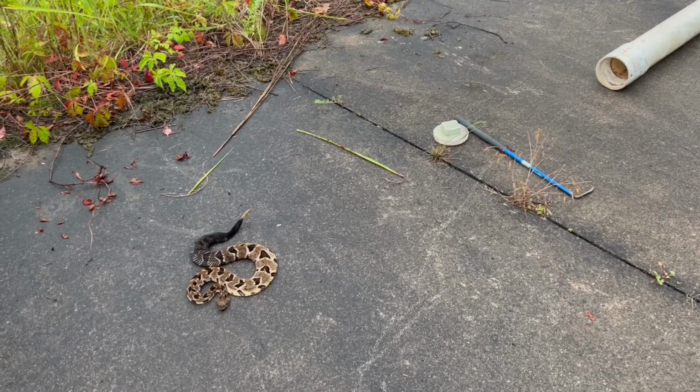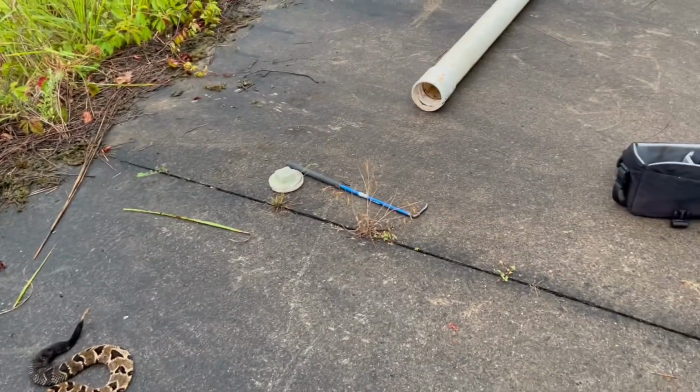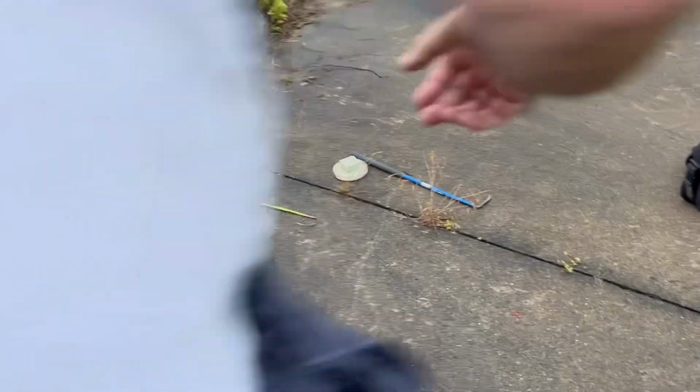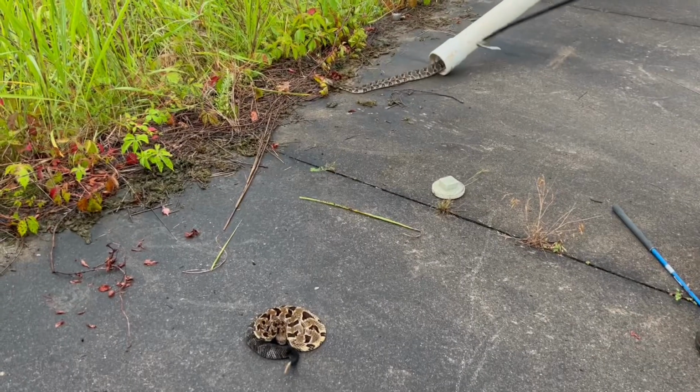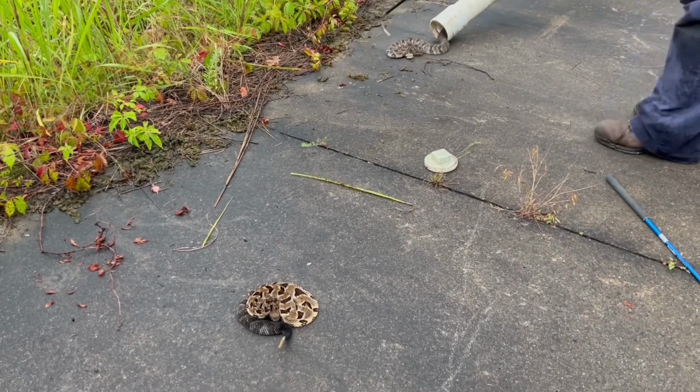All right, so we're about to put this rattlesnake back, but we gotta get this third one out. Let me go ahead and get this back a little bit. There, okay. This one, look, it's blue. Yeah, very blue. Very much blue, a little bit bigger.